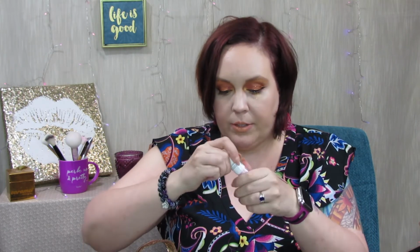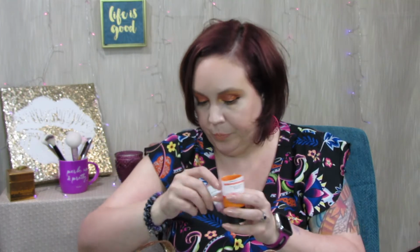You can be squeezing and squeezing and nothing comes out, but when you cut the top off, you'll see a bunch of stuff down in there. So if you don't cut the top off of stuff, definitely do that. You can see that I do that with my larger ones too.